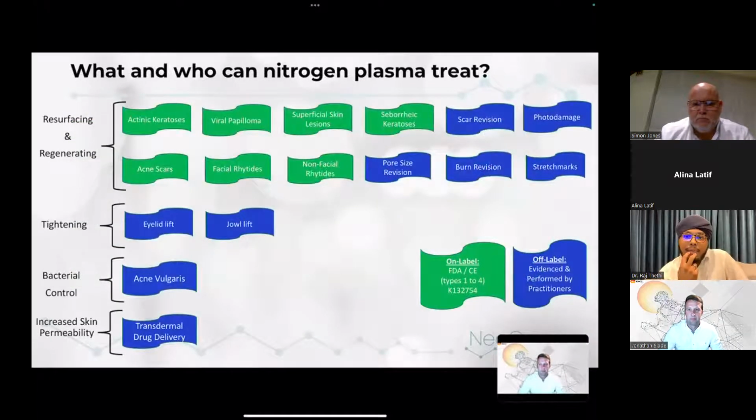So what can we do with it? We are looking at on-label, and there are some off-label uses. On-label, these are FDA approved for skin types 1 to 4: actinic keratosis, viral papilloma, superficial skin lesions, seborrheic keratoses, acne scars, facial rhytids, and then non-facial rhytids, so basically body treatments.